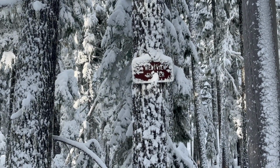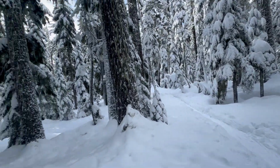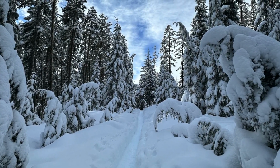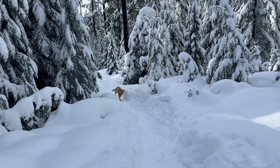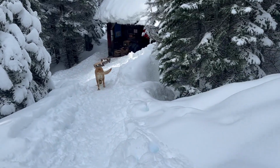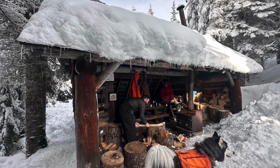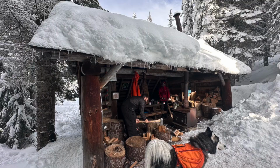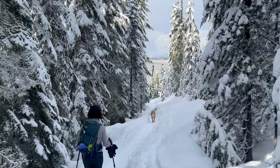That's our goal, Westview Shelter. We're going that way. It's absolutely breathtaking out. Come on, Clarky! Yeah, Clark Dog! As we approached the shelter, Clark Dog was indicating that someone was already there, and he was right. There was a father, son, uncle, and dog all planning to spend the night in that shelter. So unfortunately, we can't give you a tour, but it looked just as well stocked as the Betchel Shelter.